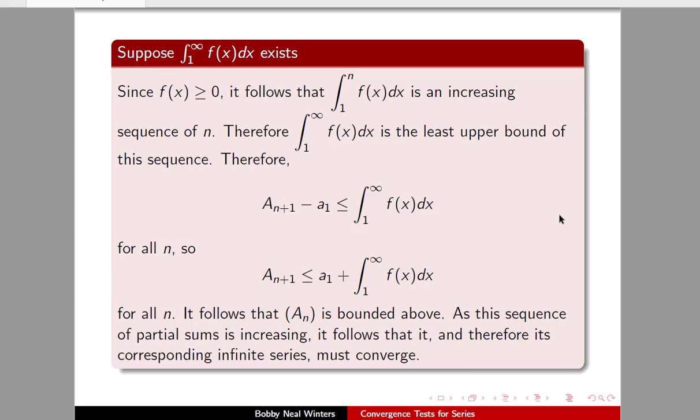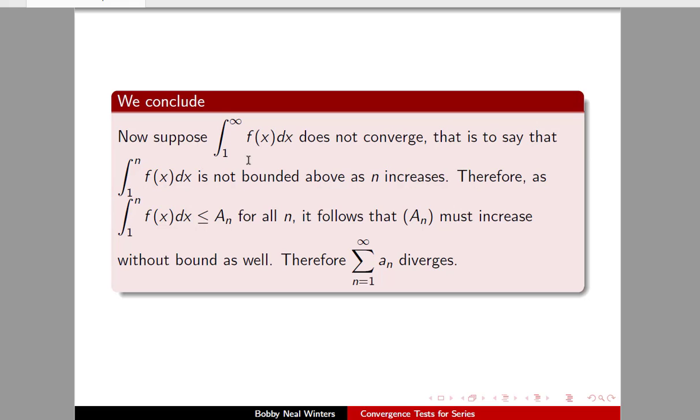Now contrast this with the case where the integral from 1 to infinity of f of x does not converge. That is to say, the sequence of integrals from 1 to n of f of x is not bounded above as n increases. Therefore, as the integral from 1 to n of f of x is less than or equal to a sub n for all n, it follows that the sequence a(n) of partial sums must increase without bound as well. Therefore, my sum from n equals 1 to infinity of a sub n diverges.